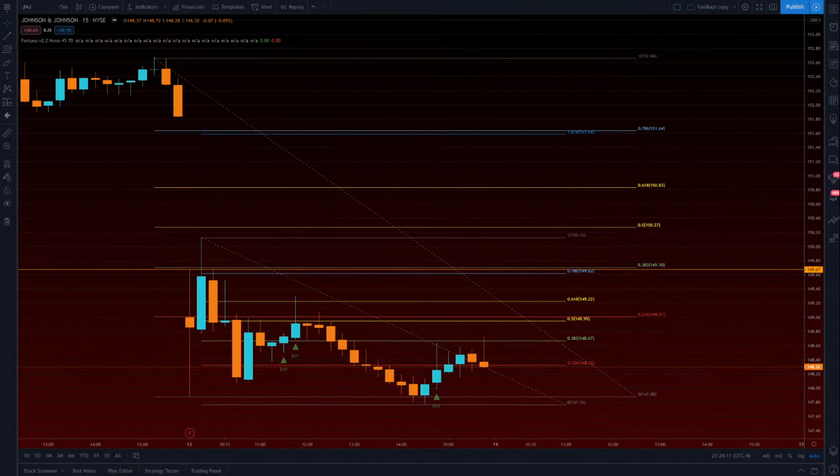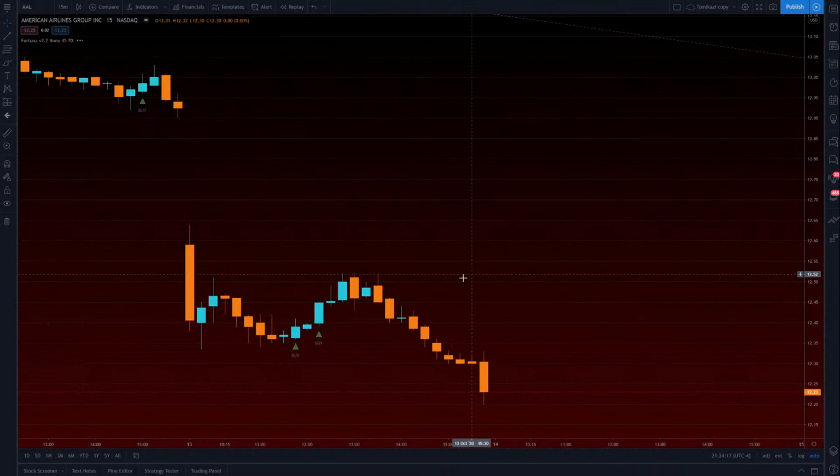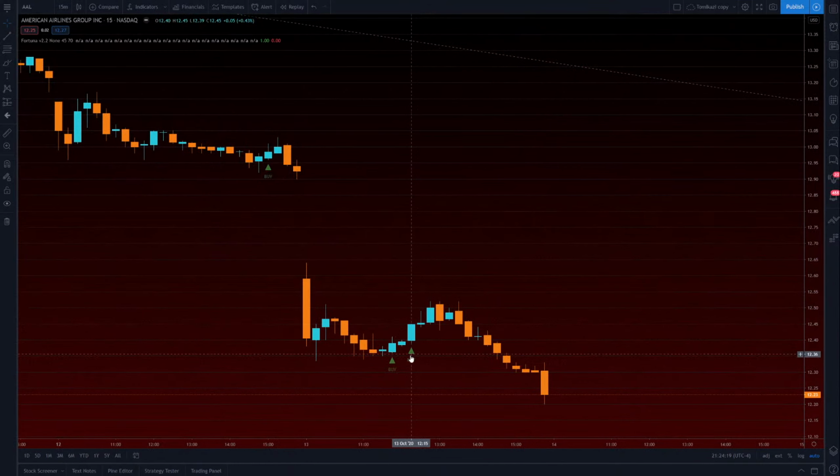So let's go into the next one. AAL. Got a couple of those today. Those did pretty well for a quick scalp if I'm looking at this right. 12.40, so that would have been right here. And that ran all the way up to 12.55, and on a stock that's only $12, a 15-cent move can make you 10-15% easily. So I like those.